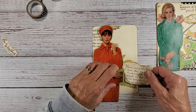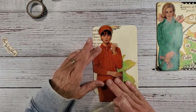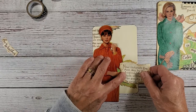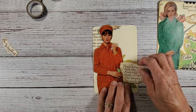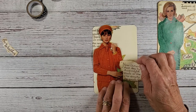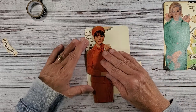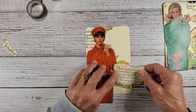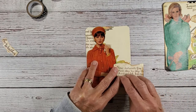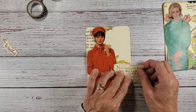But again, I want that green leaf to show. So maybe I could just put this a little bit here, so it's not so, what do you think? And then you can see the now autumns. I think maybe I'll do that.